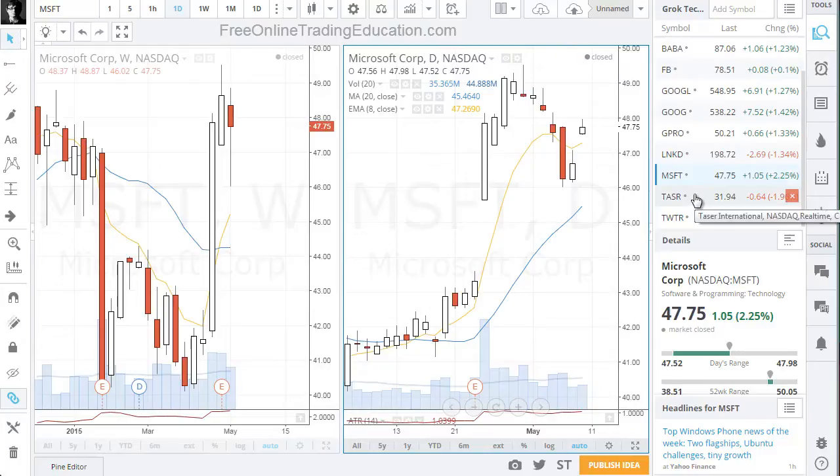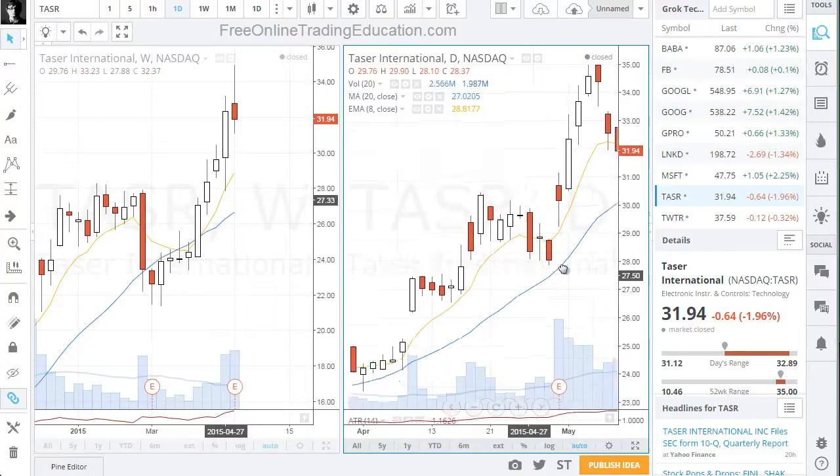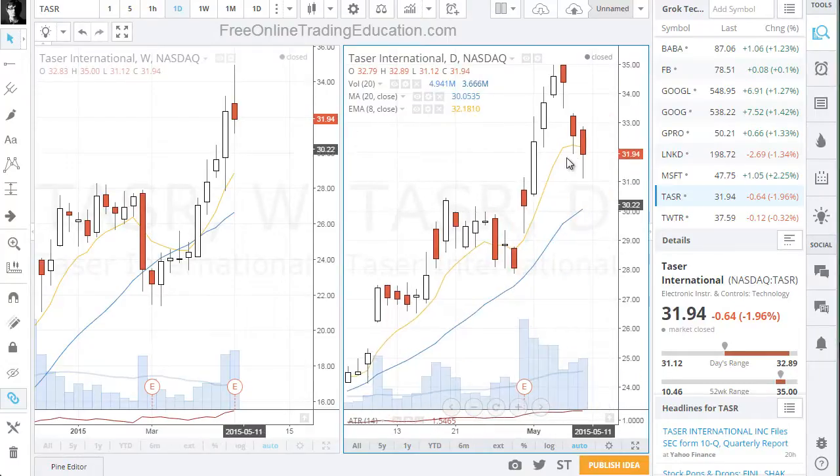This is Microsoft. Here's Taser. Nice pullback. Be looking perhaps for a trade on that one if it sets up nicely. And a trend line right there. Yeah, if we could pull back a little more, that might be good to a support area at $30.50 maybe. In that area could be a decent trade. It's pretty extended on the weekly though. No, that's interesting. This thing could be in for a multi-week drop actually.